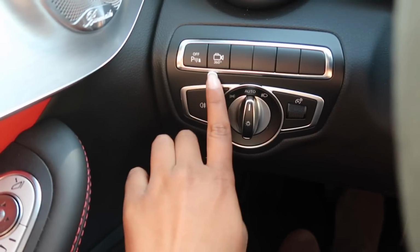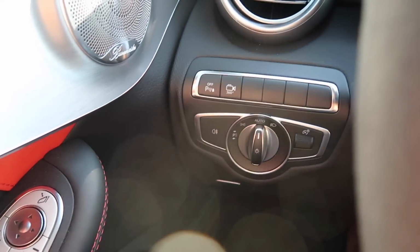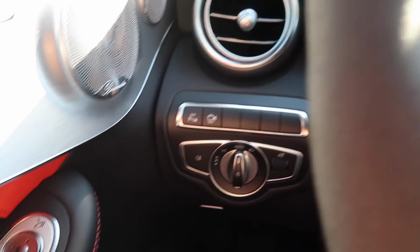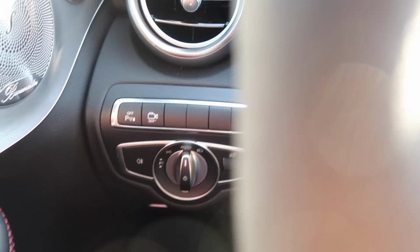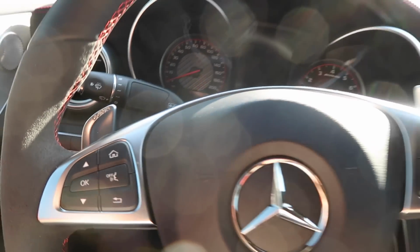And the car does have a 360 camera, which I'll show you when we drive around. I think it's so helpful, especially when you're squeezing into tight spaces and you're like, will I make it, will I not? And it just has saved me so many times. And there's parking sensors, which obviously I always leave on because there's no real reason to turn them off. Headlights.